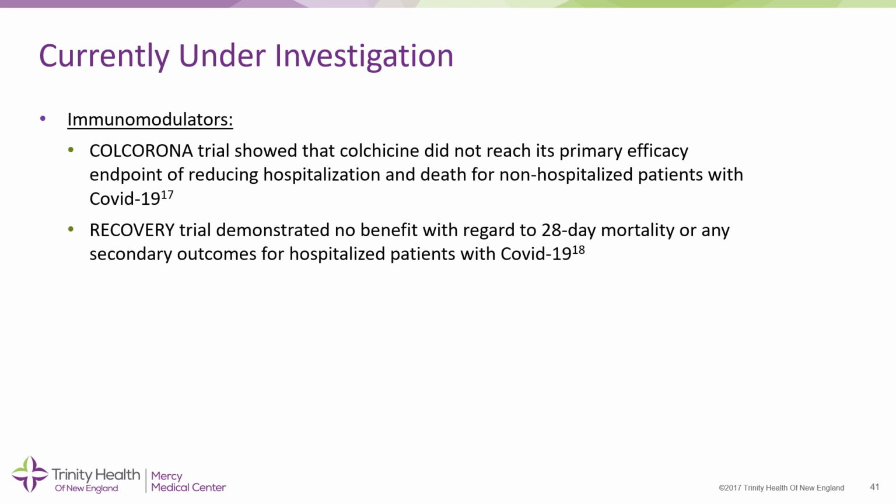The last class of drugs that is currently under investigation are the immunomodulators. So the COL-CORONA trial showed that colchicine did not reach its primary efficacy endpoint of reducing hospitalization and death for non-hospitalized patients with COVID-19. Also, the RECOVERY trial demonstrated no benefit with regard to 28-day mortality or any secondary outcomes for hospitalized patients with COVID-19. From these trials, you can see that colchicine has not been proven to be effective for patients with this infection, but other immunomodulators are currently under investigation for treatment of this specific patient population.